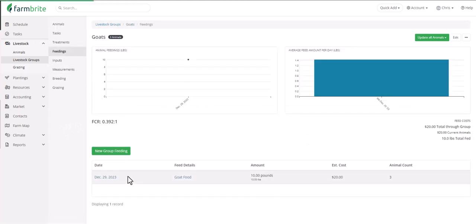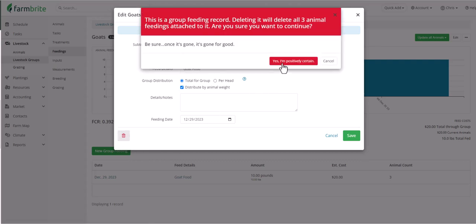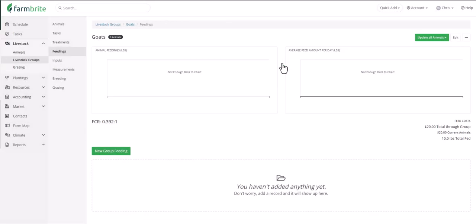I also want to show you that you can now delete a group feeding. Some of our users had pointed out that it could be time-consuming to delete individual feedings if a mistake was made, so you can now delete the group feeding overall to have it removed from all of the records.